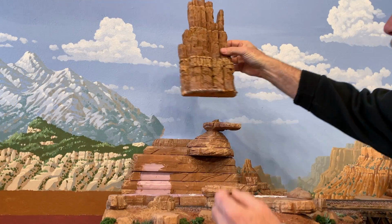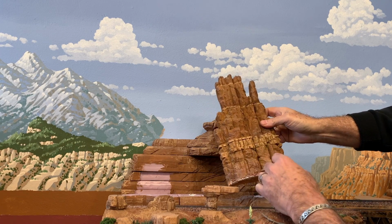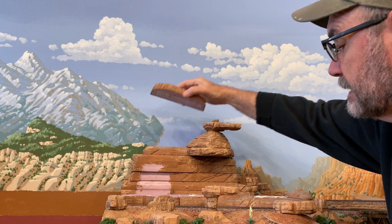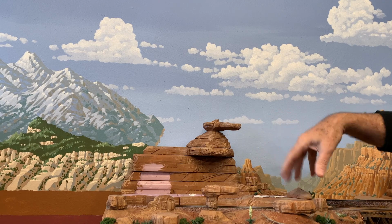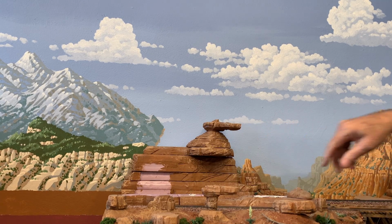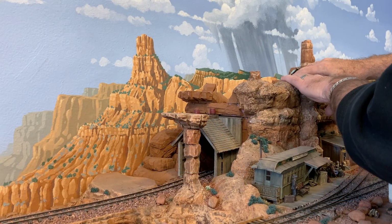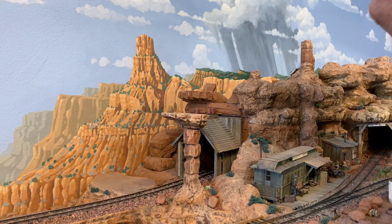Pull that out. This piece of rock work up here was from the old Lone Rock diorama. Those of you who've been around for a while might remember that one. That was never glued down. Just kind of set up here. And as you can see, I've already removed all of the balancing rocks and the arch and everything from what was the Devil's Garden area. Up on top of this tunnel, I've got a couple of access panels also. This one comes right off.